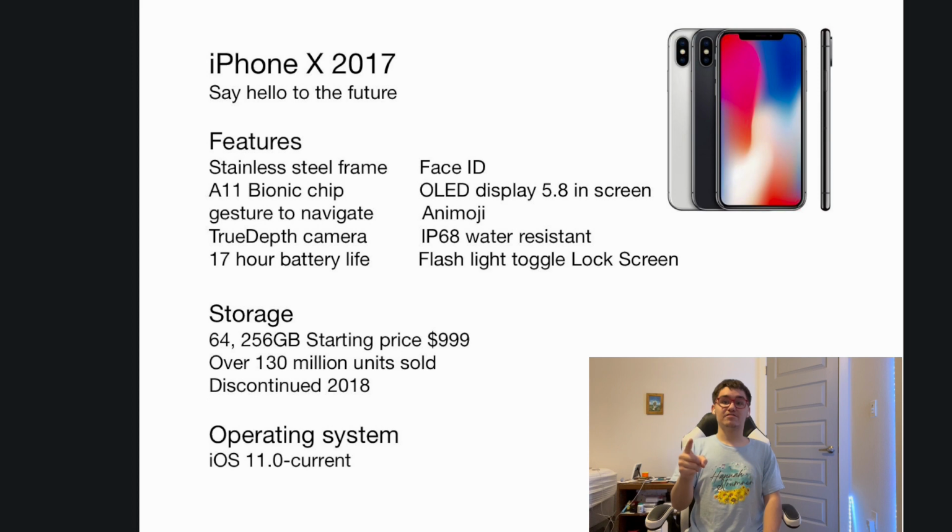The storage capacities were 64 and 256GB. The starting price was a whopping $999. And over 130 million iPhone 10s were sold in 2017. It was discontinued in 2018. The operating system was iOS 11 up to now.